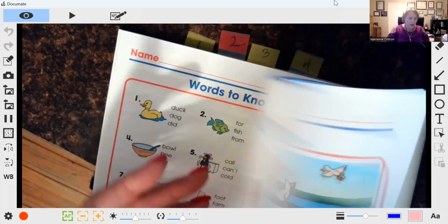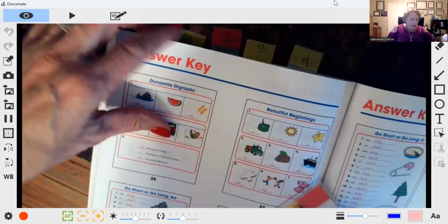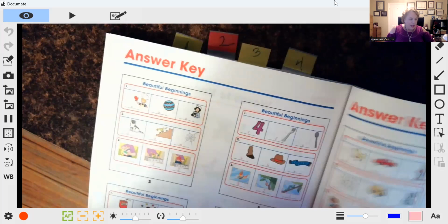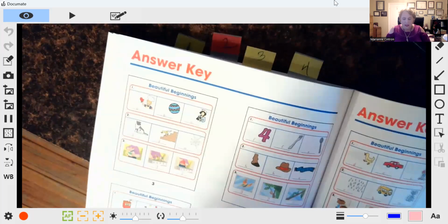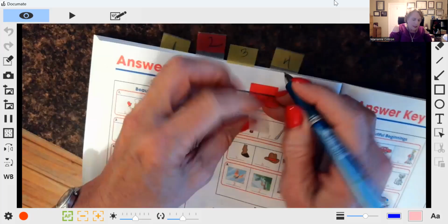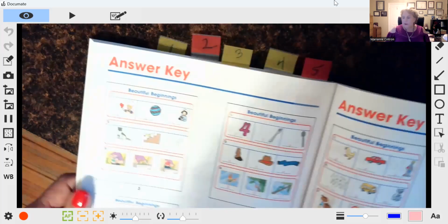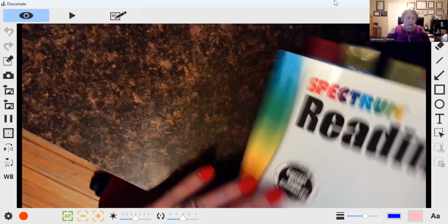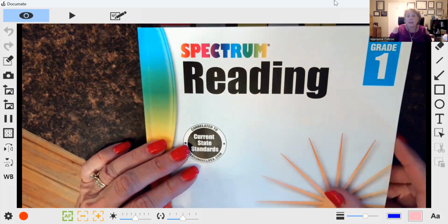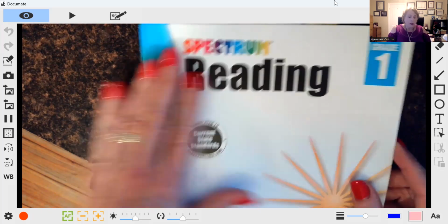And then go ahead and put 1 on your answer key. Because sometimes they put pictures that you might not really be sure what the picture is. So I'm going to just make this number 5. All right. If you need to refer to the answer key, it's there. So this is the Spectrum Reading. There could be other books at Staples or any teacher supply store, but look through it.